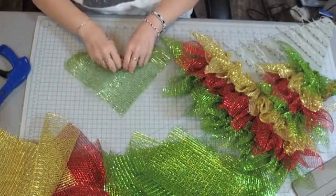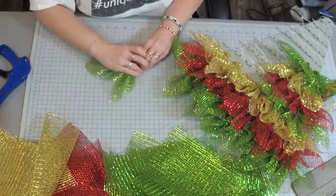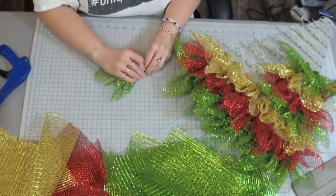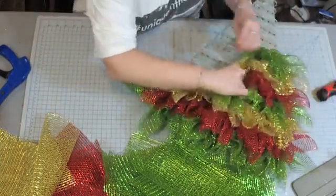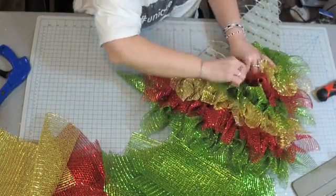No, it definitely doesn't need to be sealed. It does not fray whatsoever. If you have your electric scissors, it's a perfect time to use them with this stuff because you can cut it really, really fast.